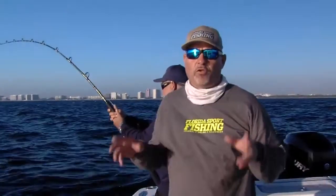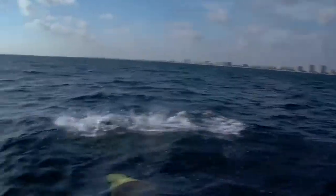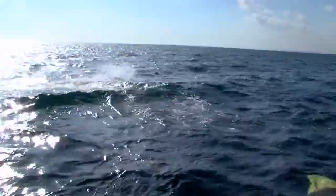You know, this kite fishing is super, super exciting. The visual aspect of it is what is just absolutely awesome. Look at him, look at him, look at him. Wow, he's going crazy. Wow.